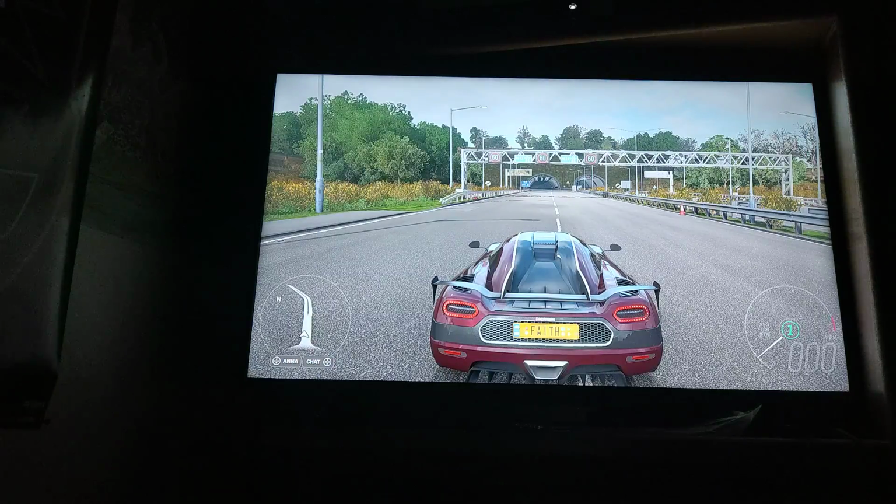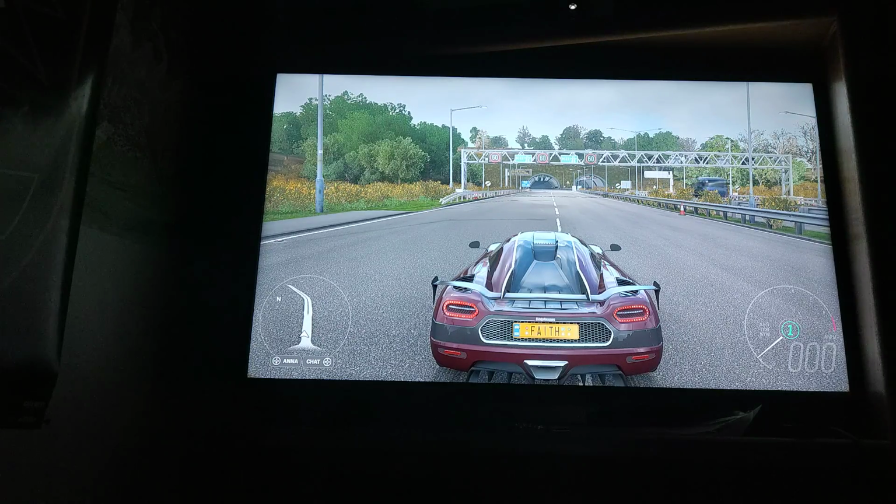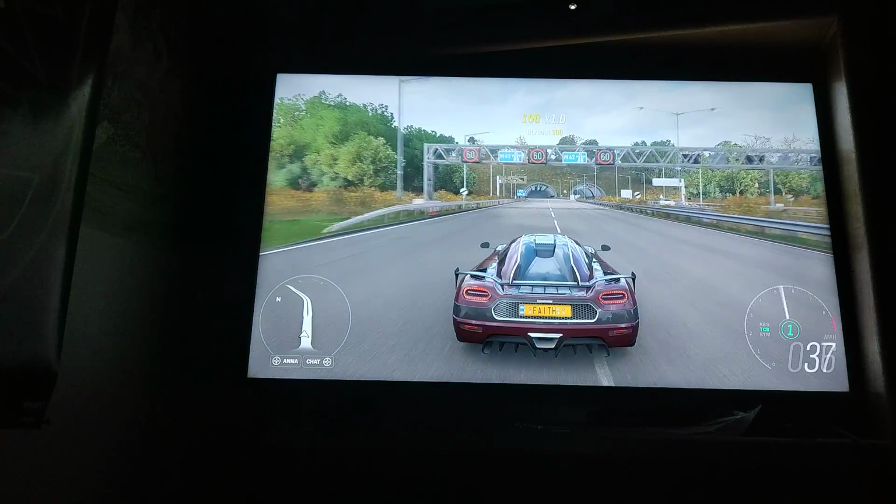But this has been the evolution of Koenigsegg, which will continue to go on for many years to come. And it's extremely unlikely that we'll ever see any more of these Swedish monsters here in the States anytime soon. You decide.